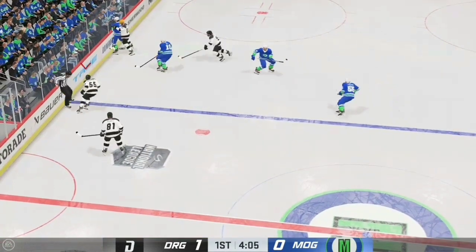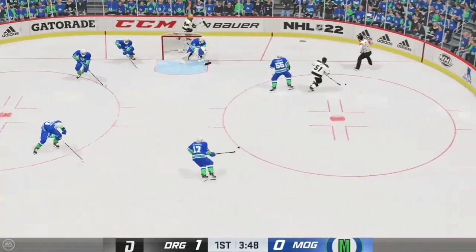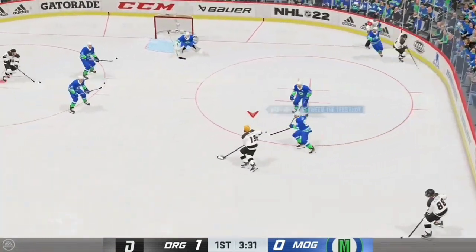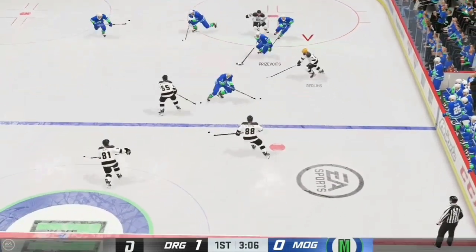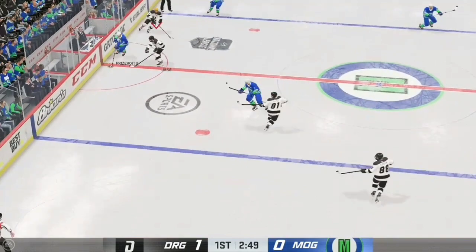Moves the puck. Scrum ensues along the boards. The Dynamo have taken possession along the wall. Grabs the puck and looks to make something happen. Lets it fly. Brilliant save. Read it perfectly. Voigt stick handling in his own zone. And that's knocked away.